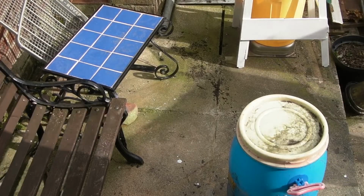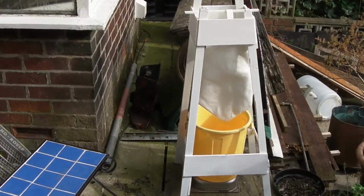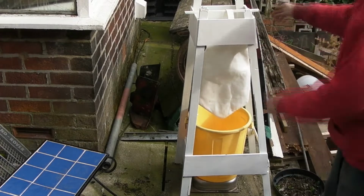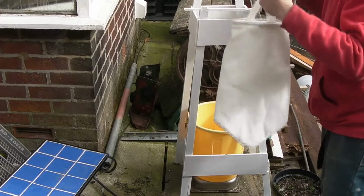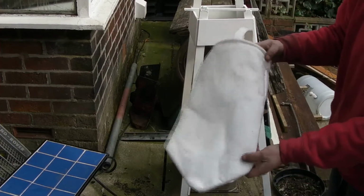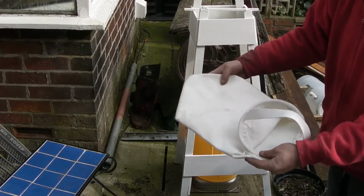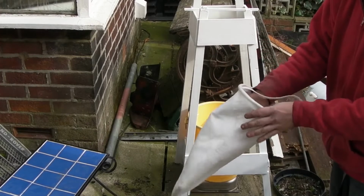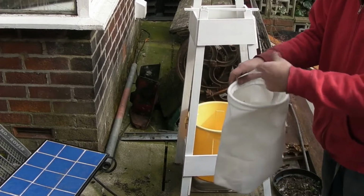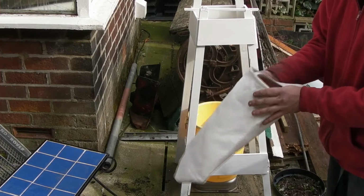So what we've got here, hopefully you can see it because I can't really see the viewfinder, is a basic filter setup. I've got a little frame that I knocked up out of some scrap wood. The most important part is this. You can buy these online, they cost about £10 or £15, they might be about £15 now. I bought this one many years ago. I used to make biodiesel and filtered veg oil quite a few years ago. I haven't done it for some time, but I do still have all my equipment. And as we are having this little bit of a fuel price increase at the moment, I thought it was about time I dug all this stuff back out again.